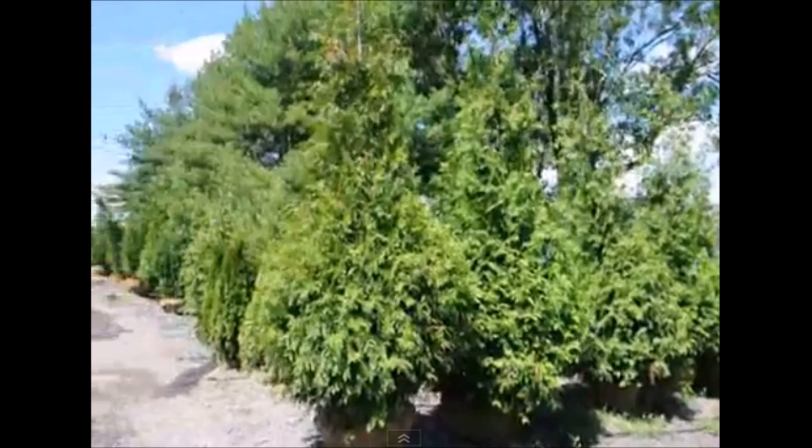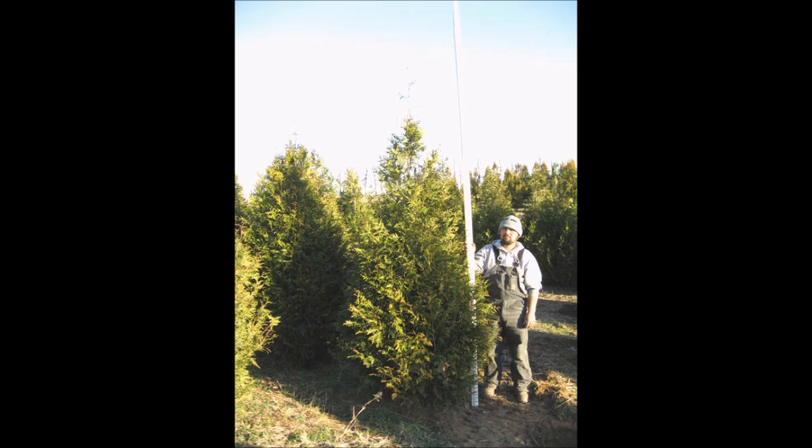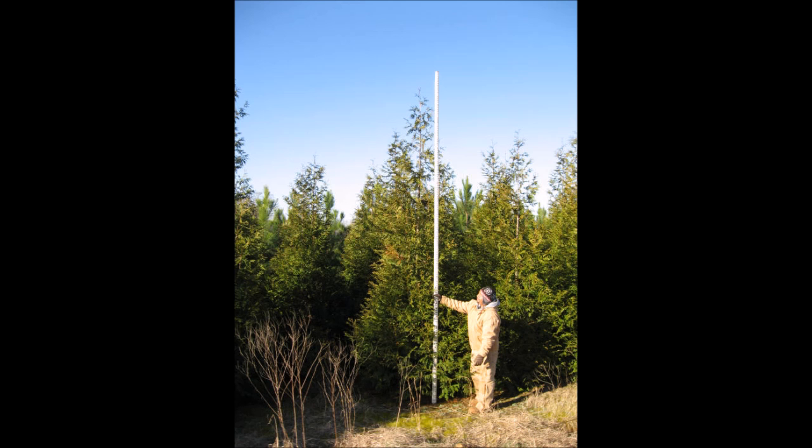At Highland Hill Farm, we have all kinds of sizes of green giants, and we do deliver and install. We deliver and install to most eastern U.S. locations. You can pick up at our farms, or we can deliver and install. Our farm locations are in Lenoir, North Carolina, McMinnville, Tennessee, Milan, PA, and Fountainville, PA. We have both potted and balled and burlap green giants.